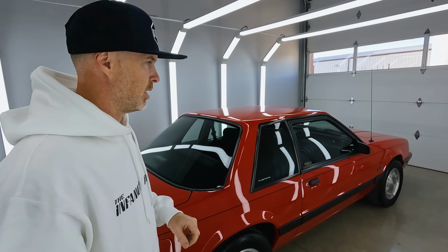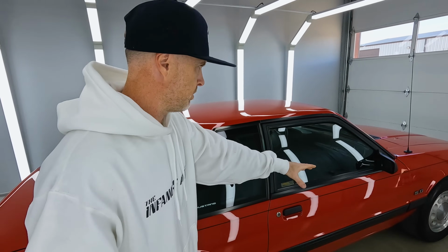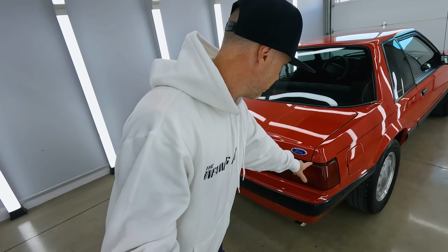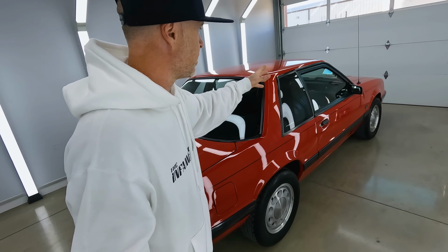The whole underside of the car, there is no rust. There's no rust in the door jams. There's no rust in the spare tire well. There's no rust hiding up underneath here in the rear quarters. The frame rails are solid.